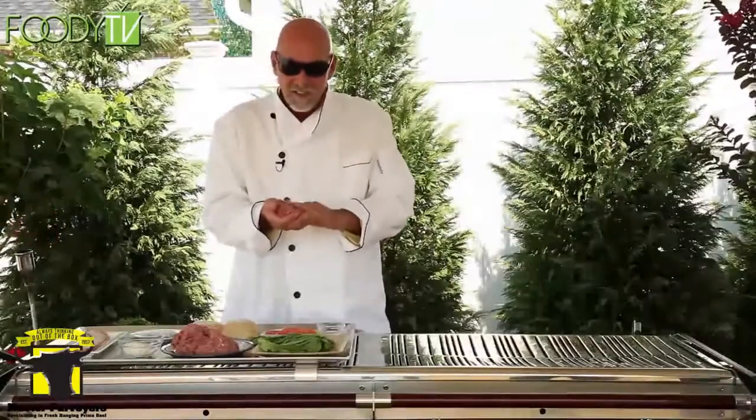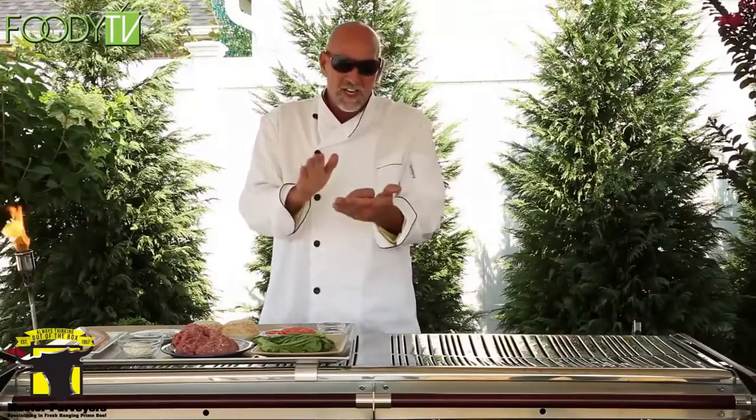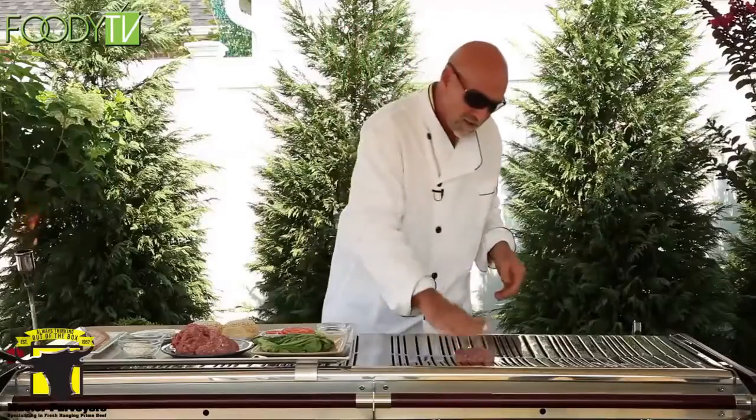So when you do these, just make sure that you don't take them and roll them up tight. You just want them fluffy, airy. So just shape them up here, throw them on the grill.